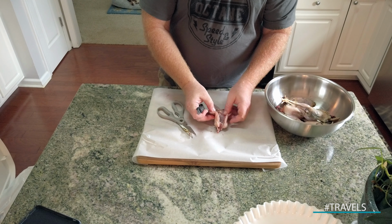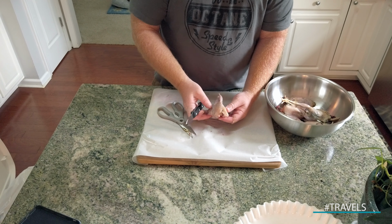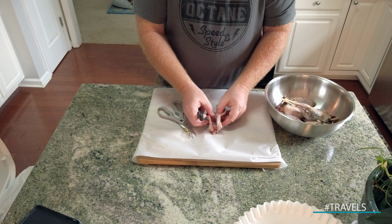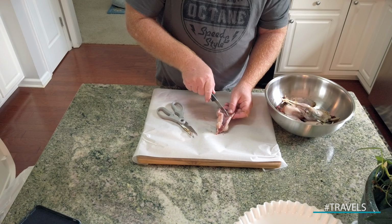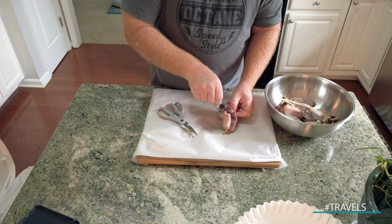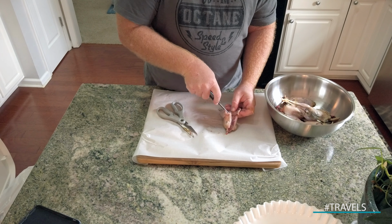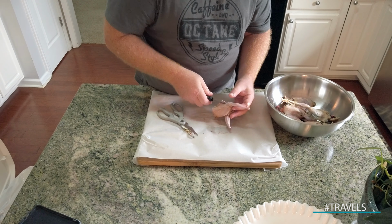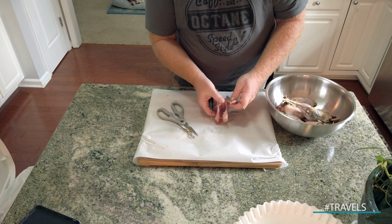I really wanted to keep these guys whole because for presentation's sake it would be really nice, but they're so small. I'm looking at this rib cage trying to get it out, and I figure I'm probably just going to have to take the breast off. So I'm going to start first with getting the leg off, and that's basically like a drumstick. I mean, everything about these guys is identical to a chicken. It's just so much smaller.